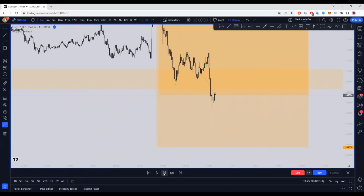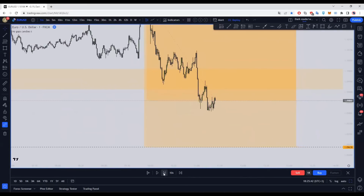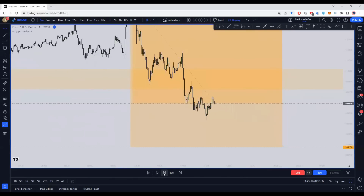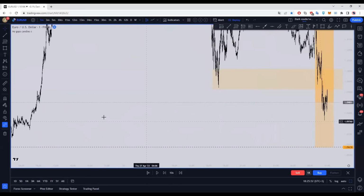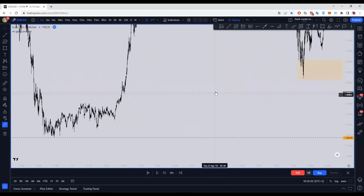Again, now what do we expect next? Maybe the dead zone or lack of liquidity will actually start pushing the price to the side. So again, we tap into something to the left. This point of interest, you could say, but do you think that this will give us the main reversal? No, I don't think so.